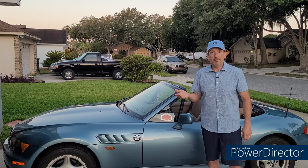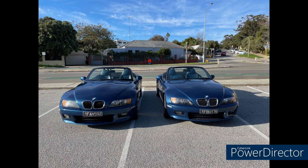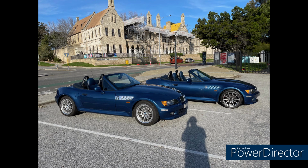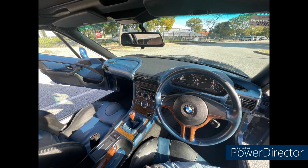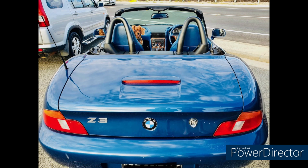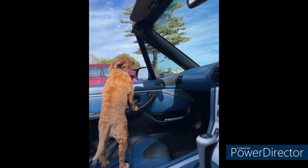But first, we have two Zeds of the Week. First up, we have Tony from Fremantle, Western Australia, who for a few months was the proud owner of two Topaz Blue 5-speed Roadsters: a 2000 2-liter with 175,000 kilometers that he bought in 2021. Now, he did a lot of work on that, but was always looking for a 3-liter, and last year he found and bought a 2001 model with only 22,000 kilometers in perfect shape. Since then, he has sold the 2-liter and continues to enjoy the 3-liter, which he plans to leave mostly stock.